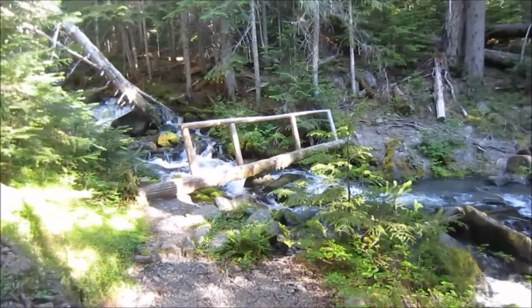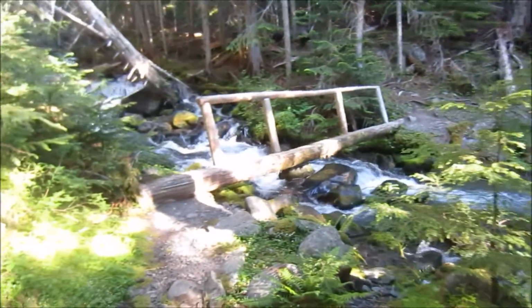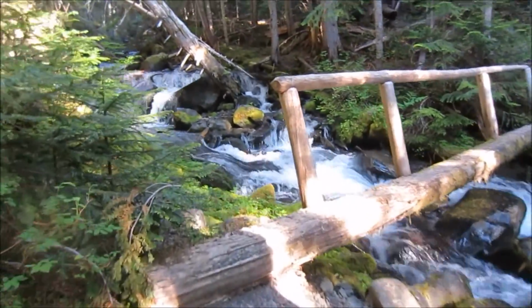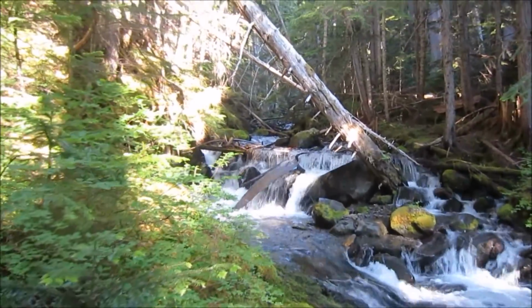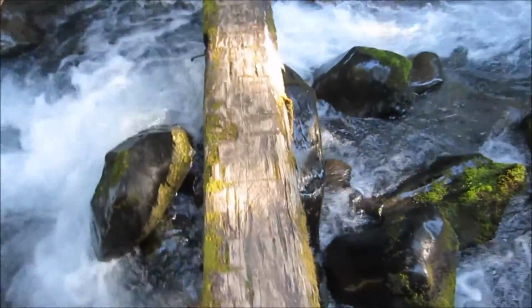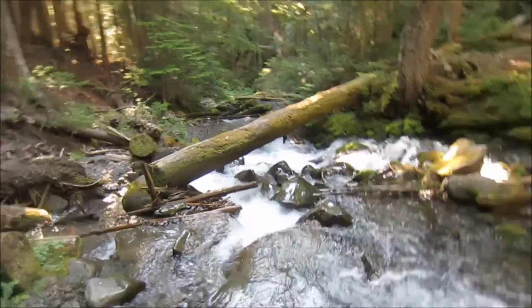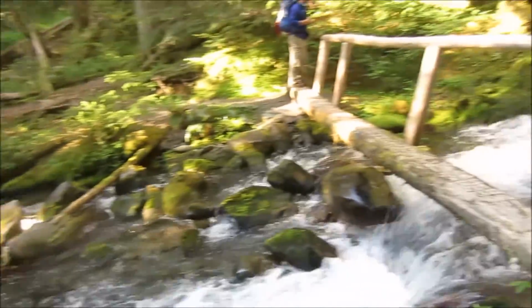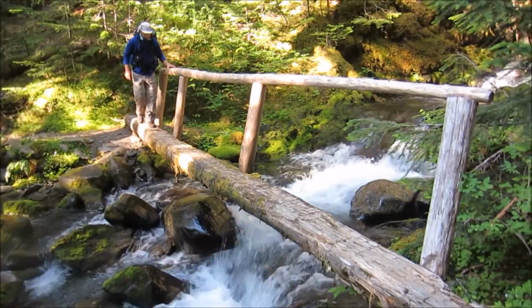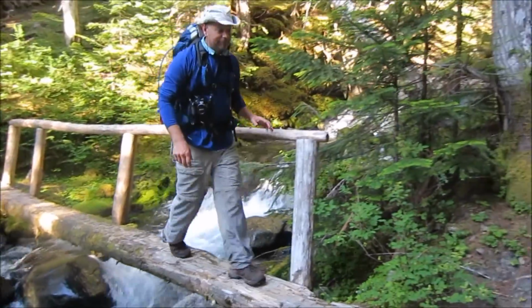Which route you taking? The obvious one. Beautiful. I like that one better. How about you? This one?